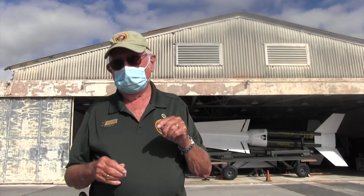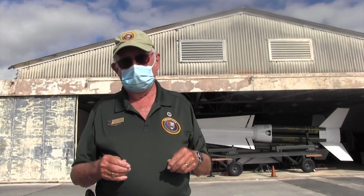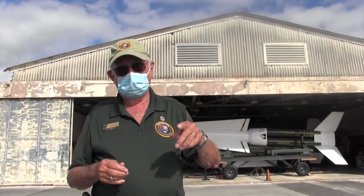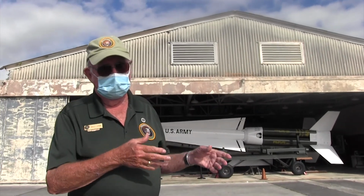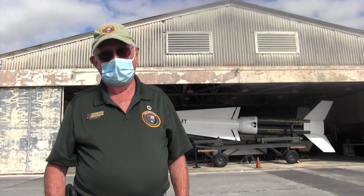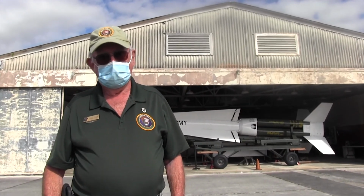Anyhow, each of these barns, and there's 3 barns in this unit, each barn can support 6 missiles. 3 inside the barn and 3 out here on the 3 launch pads. So that would be 3 at this barn, 3 at each of the other 2 for a total of 16 missiles, or 18 missiles. Flunk math.